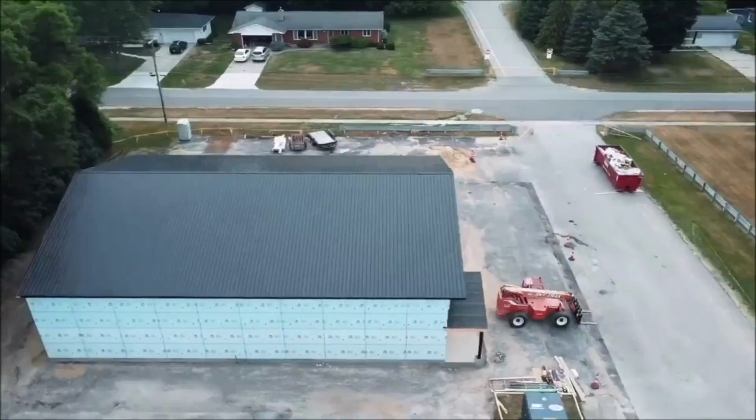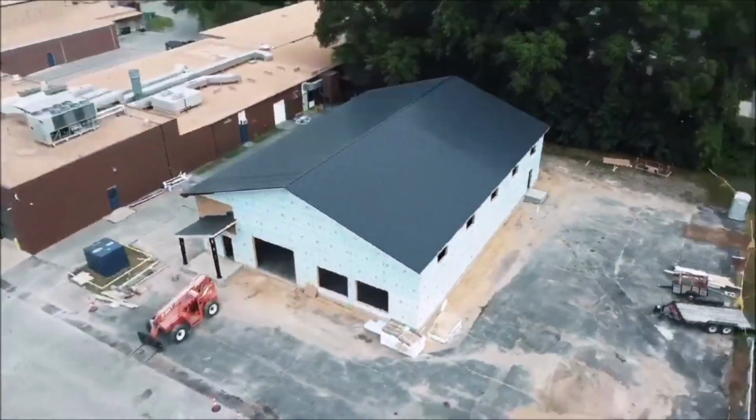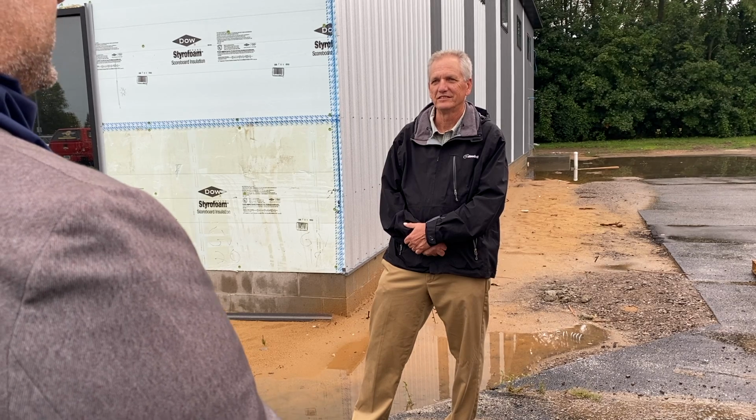So I noticed the siding's up on one side. Obviously, the weather's kind of deterring a little bit of outdoor work. So what are some of the features that people will be able to see when they go in the STEM Center?